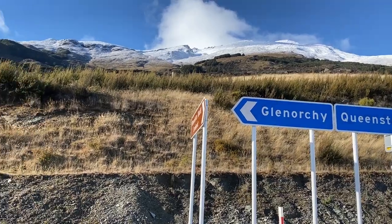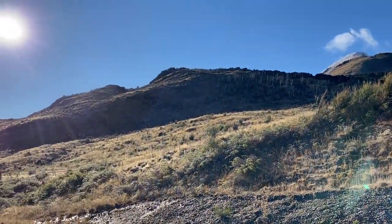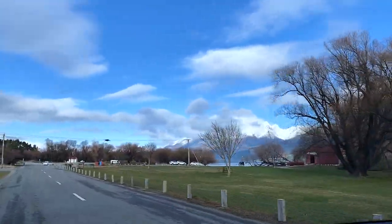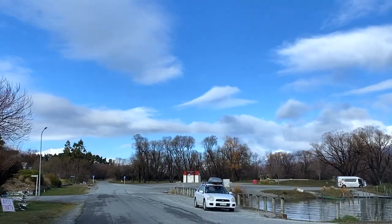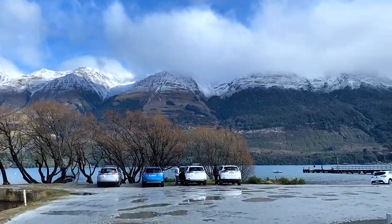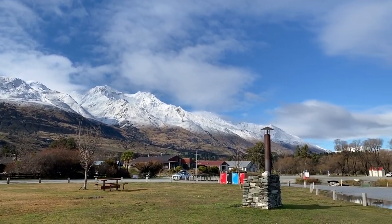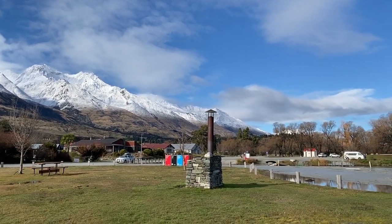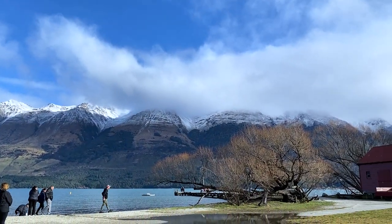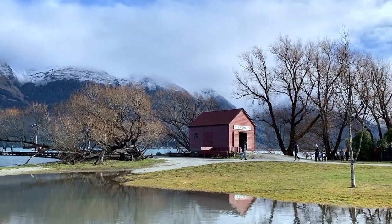Our last stop for today's trip is Glenorchy. It's a small town at the north of Lake Wakatipu and takes about an hour from Queenstown. The drive here is just as scenic as the town itself, which has made it the perfect backdrop in a few films like Lord of the Rings and Narnia. And you probably know what it's most famous for, the railway shed which says Glenorchy.